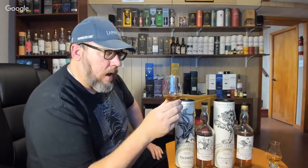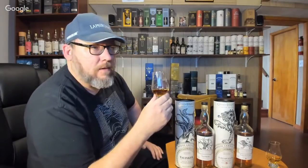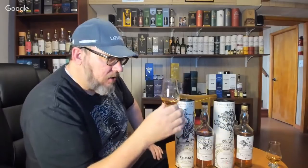This is a really nice nose, though, as far as what I was thinking, because, like I said, don't use a Select Reserve name unless you have to. Back to the palate, just as good. It's really solid. It's a really nice taste.